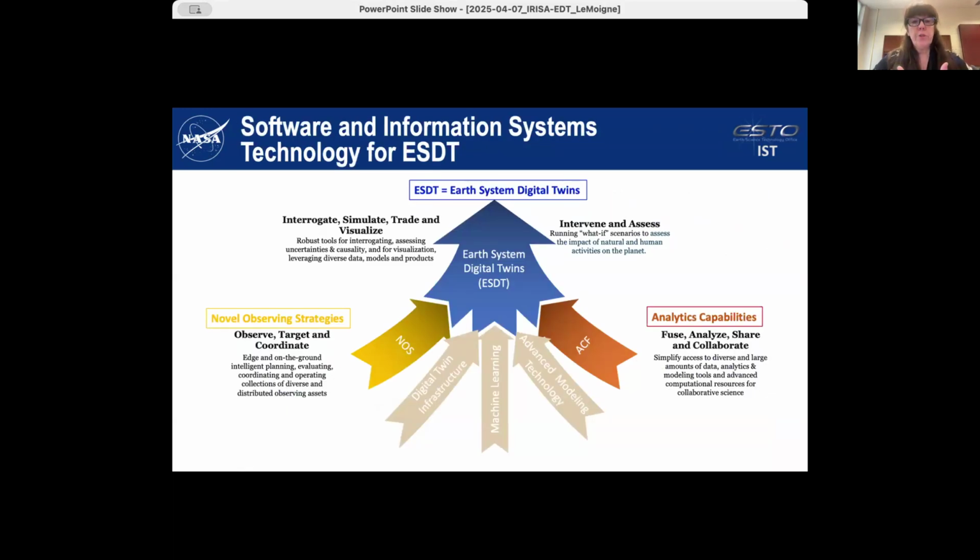So from a technology point of view, which is really the goal of our IST group and the two programs, especially the Advanced Modeling Technology Group program, we look at this Earth system digital twin as really a continuation of what has been done by our program for about 10 years or so. So we developed these novel observing strategies that allow us to observe, target, and coordinate, especially using distributed assets. We also developed these analytic capabilities. We had something called ACF, which is Analytic Collaborative Framework. So we developed multiple frameworks for facilitating this science investigation, integrating computational and analytics capabilities.